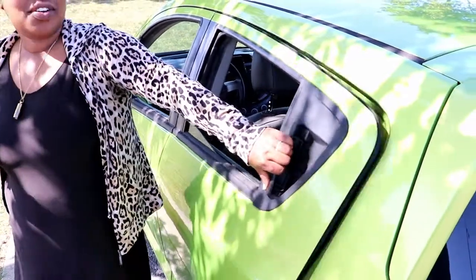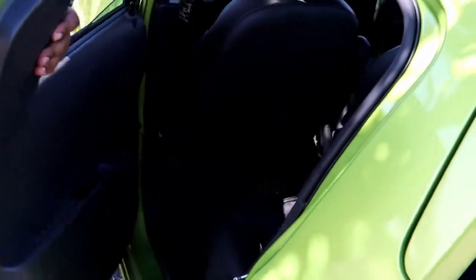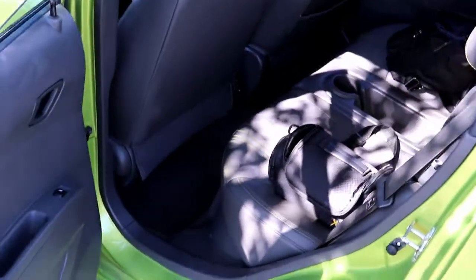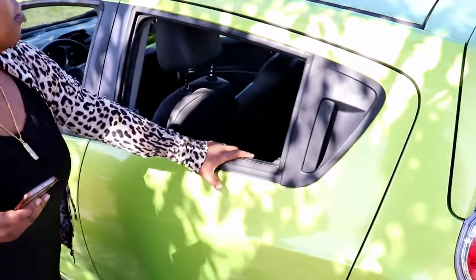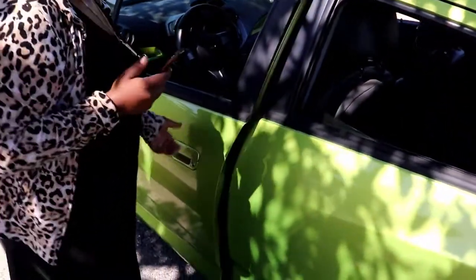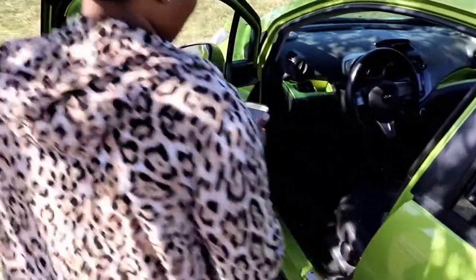Another feature that I love is the door handles right here. We picked people up before and they're like, where's the handle? I love it, love it, love it. We just got it kissed with some clean and stuff here. I'll take you in the front seat. Or King will take you in the front seat. Let's get straight to it.